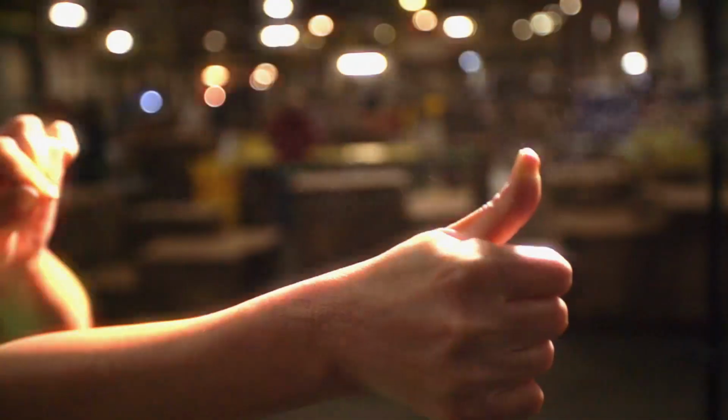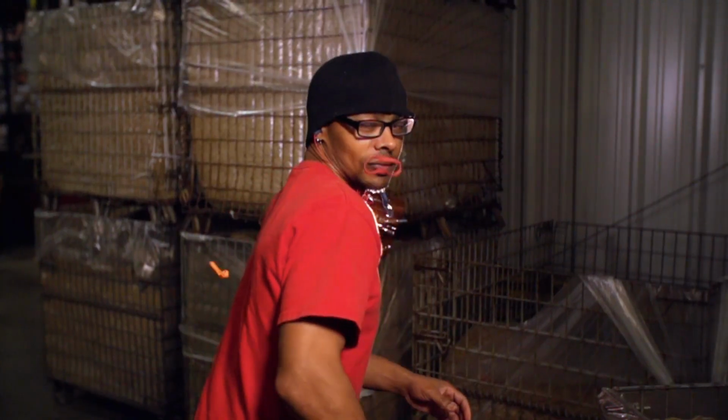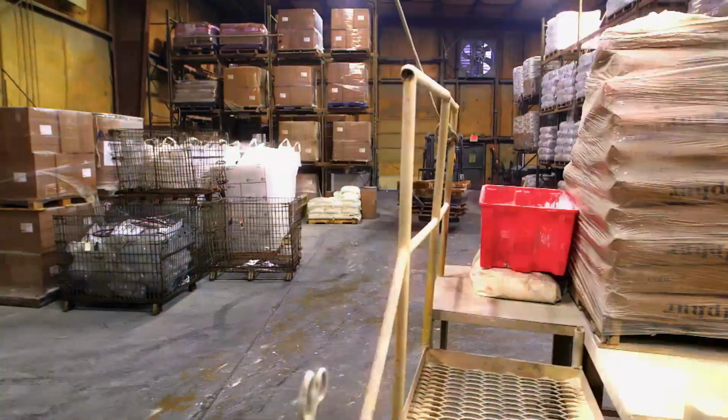We have one golden rule here at Alliance, and that is that thou shalt not shoot rubber bands. Yeah. We're breaking that rule. I'm thinking. With a vengeance. But first, we've got to get some of these suckers made.